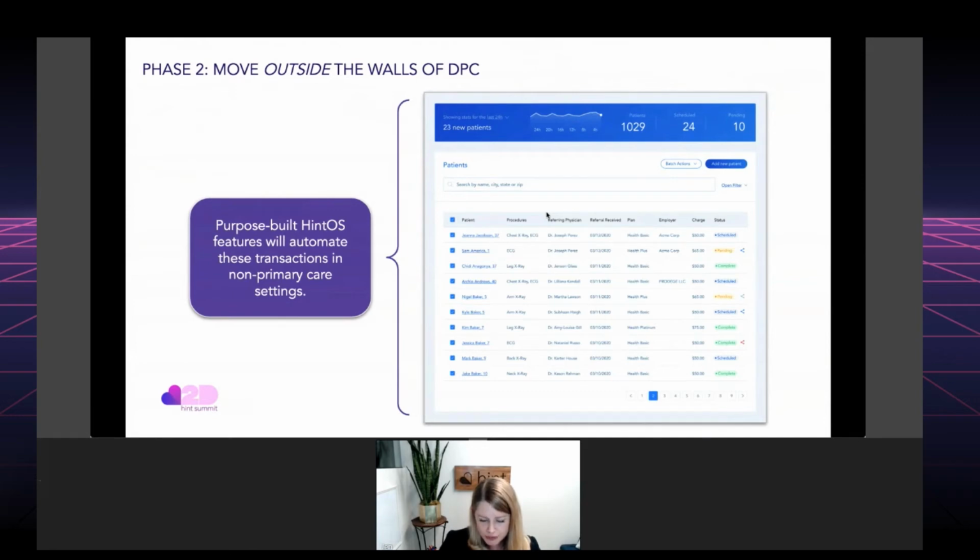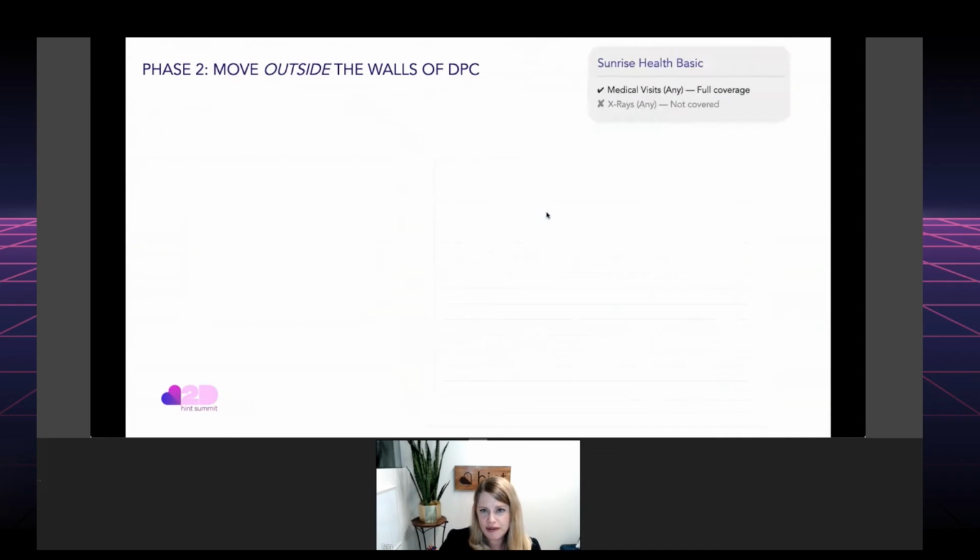So I'm going to walk you through the last part of the presentation here, just a couple quick examples of how this might actually play out. Here you've got an example of a basic plan. That basic plan has a lower PMPM, and x-rays aren't covered.